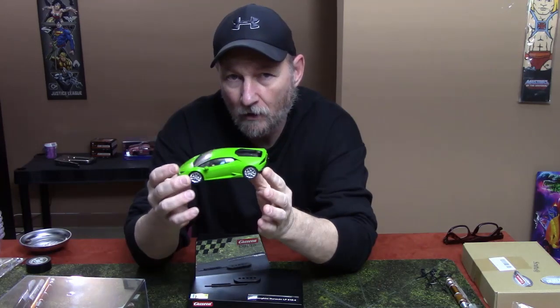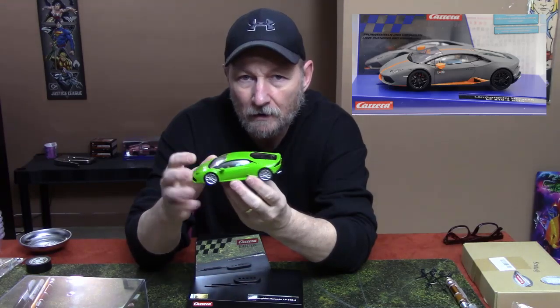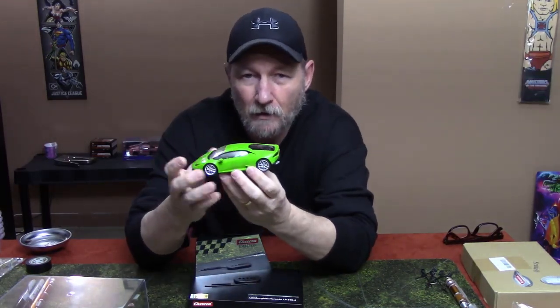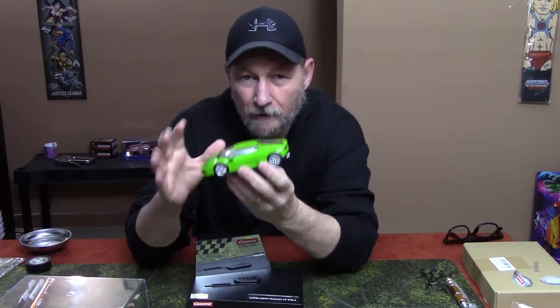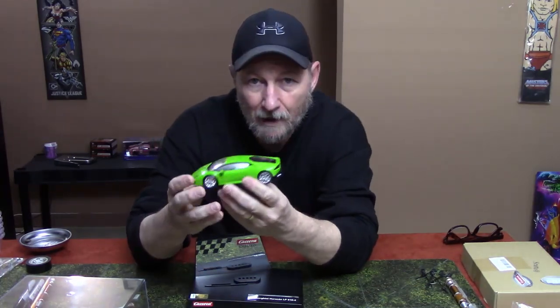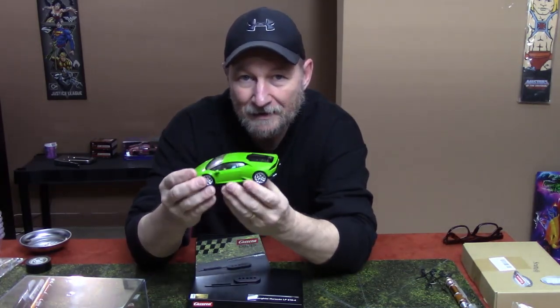Now there was a car that I liked a little bit better than this one. It was a gray matte car with orange accents on it, but I was not able to find that. I think that might have been a car that was released in another country, or just released long enough ago that I couldn't find it. But this car I was able to find. I wanted a Lamborghini Huracan because I was inspired by a video I watched.